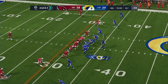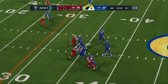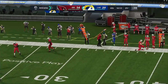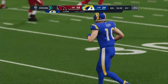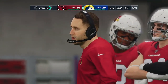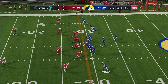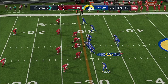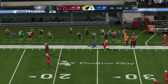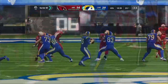Able to get seven on that first down pass play. Second and three. Goff throwing again. They'll get this one to Kupp, complete. It'll be a three-yard gain, and they'll be faced with a third and inches. And that's complete, and he is out of bounds inside the 30. Three yards there, good enough to keep the drive moving.